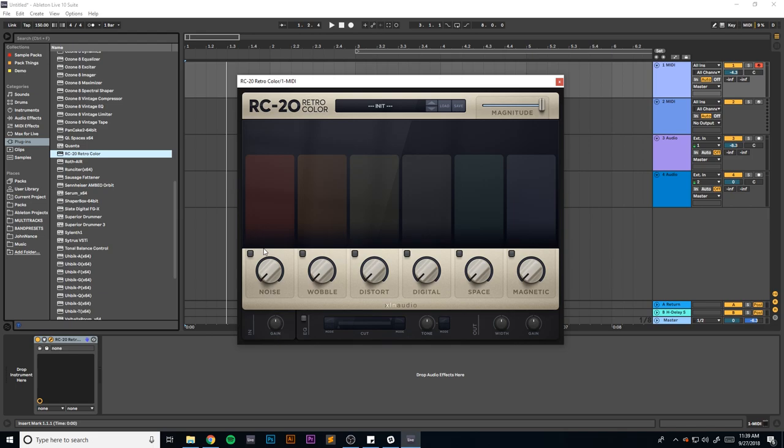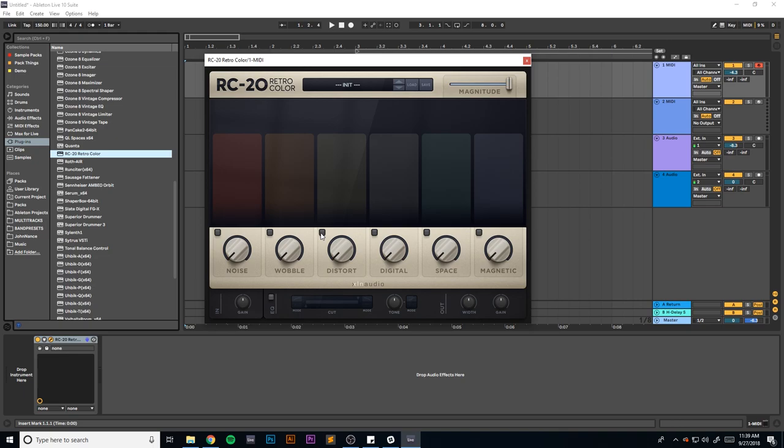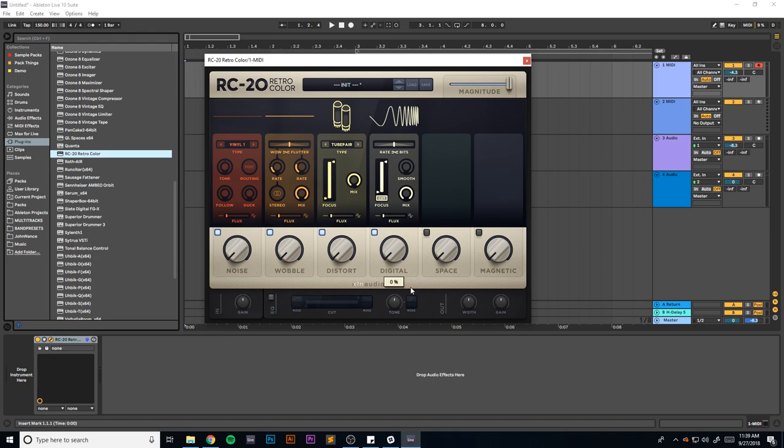All of these little modules in it sound fantastic. I think this was like $70. Well worth it. I use it a ton, especially for the distort, wobble, and noise. I'm not typically a bit crush kind of guy, so I don't really ever use that.